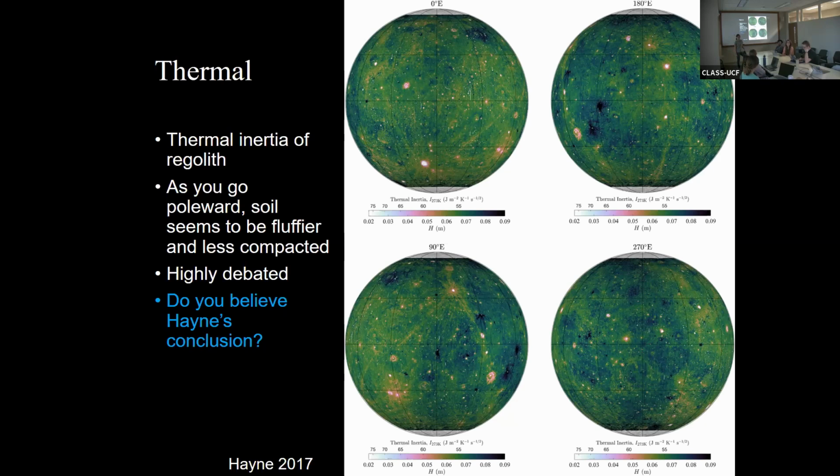What measurements did Hayne use to make these plots? Like, what do you measure? I read it and I forgot it. Probably like collapsed temperature maps, like if you can check the temperature of things and then you can see, okay, this sliver has just entered the day side, how long does it take to warm up? If it warms up quickly, then it has low thermal inertia. If it warms up slowly, it has high thermal inertia.